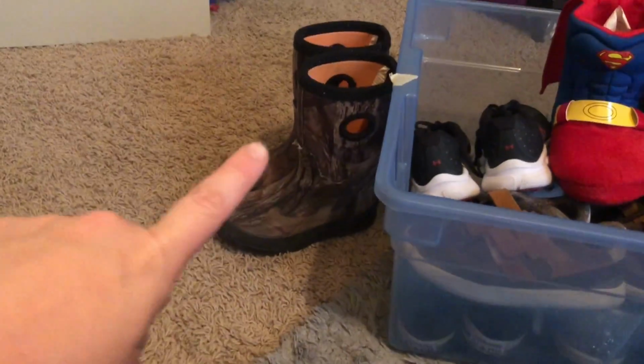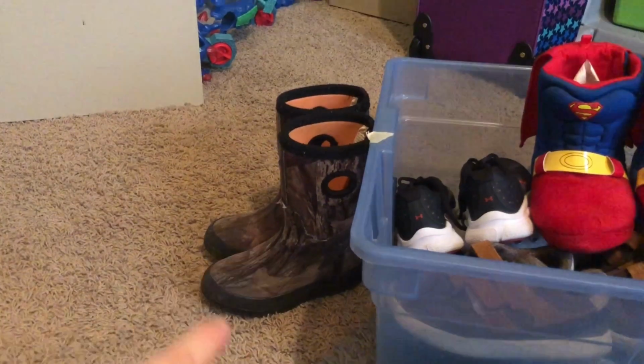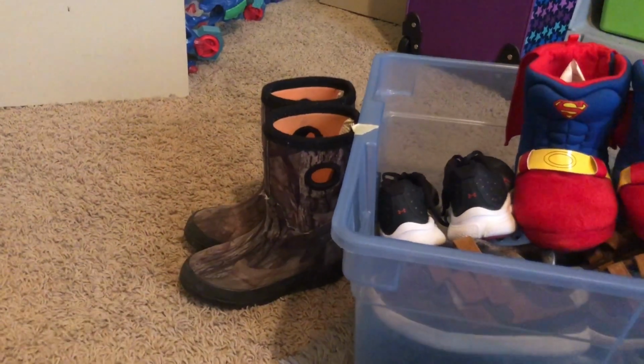And then these are Landon's boots, and I like for them to live in the garage so he can just slip them on whenever he runs outside. So those are going to the garage. But feeling good about the shoes.